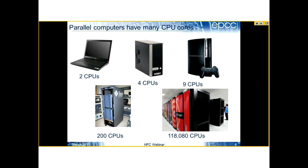First is that modern supercomputers get their power by having large numbers of processors. The processors themselves aren't actually particularly different. We have hundreds of thousands of them. But secondly, all computers nowadays are parallel computers.